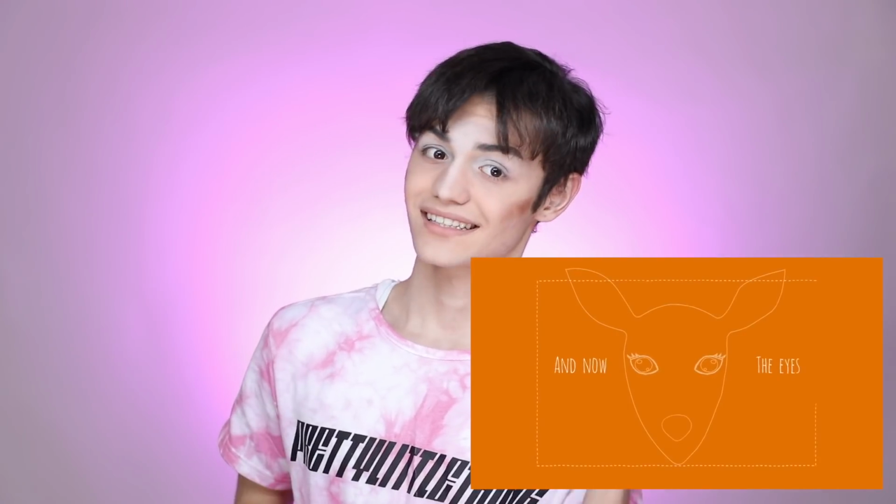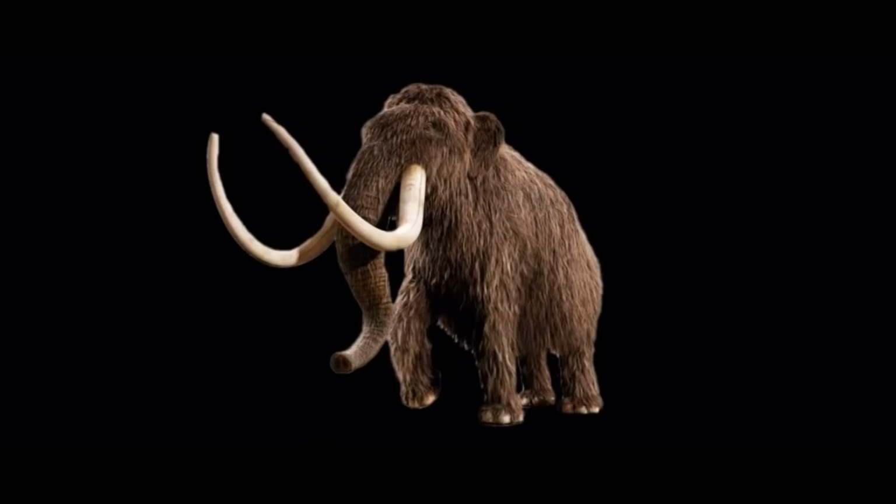Ooh. And now, the eyes. You want to elongate the inner corner of the eyes. Work from the inside of the eye out. Add mascara. Oh, no, too fast, girl. Wait, oh, I was supposed to blend this out, I forgot. So now I'm gonna use the Epic Ink liner on the inner corner. She's a mammoth, of course.